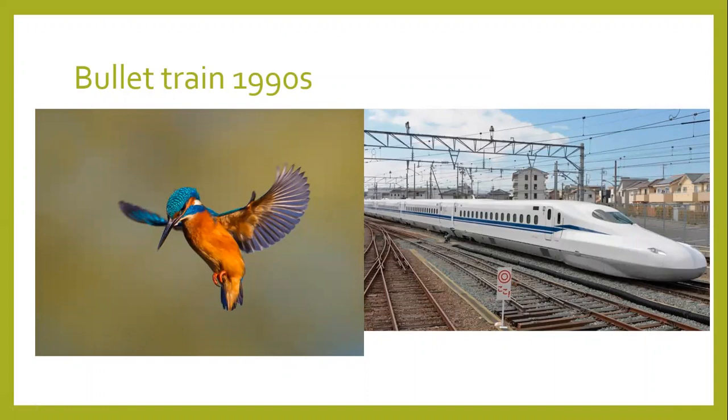Now, the bullet train. In the late 90s, Japan implemented biomimicry in the form of trains. The bullet trains that the Japanese had been using were causing problems for all nearby inhabitants. The chief engineer was able to solve this problem by looking to one of his hobbies, birdwatching.